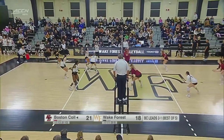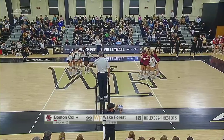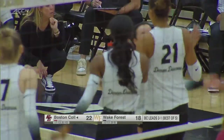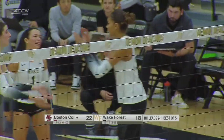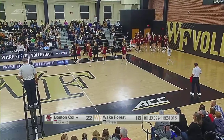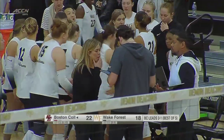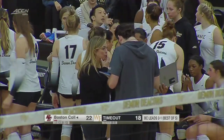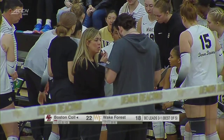Farrell, high first pass. Baker up for Carney. She put it into the net. Point Boston College, and they're just 3 points away from closing this thing out. And that's only Ava Carney's fourth error on swings of this match. So kind of unfortunate timing, and that'll be Randy Smart's second and only timeout left of this set. But there's still a lot of game to be played.